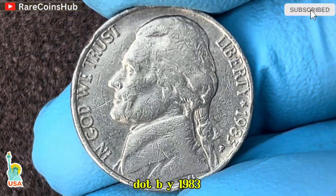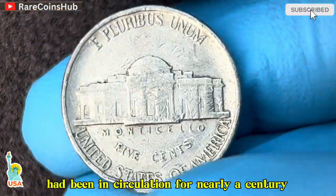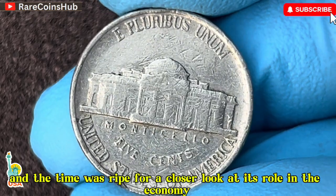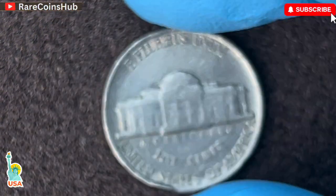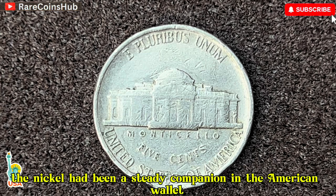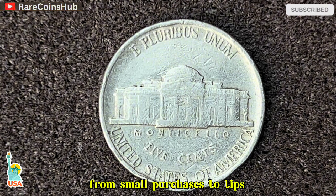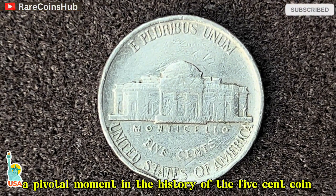In 1983, the 5-cent coin, more commonly known as the nickel, had been in circulation for nearly a century. The coin's design had evolved over the years, and the time was ripe for a closer look at its role in the economy and society. For the most part, the nickel had been a steady companion in the American wallet, often used for everything from vending machines to parking meters, from small purchases to tips. But 1983 would mark a pivotal moment in the history of the 5-cent coin.